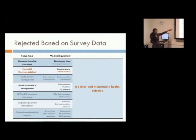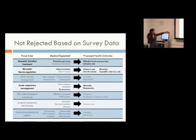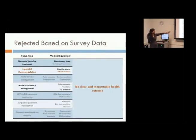And finally, in the case of the infant warmer, we could not identify a clear and measurable health outcome associated with it. That's because the infant warmer is used for very short periods of time immediately after birth and during specific procedures, but not as a general means of maintaining neonatal temperature.